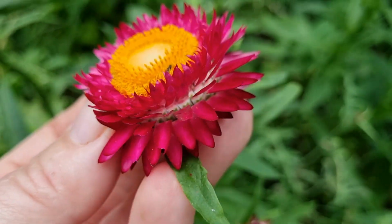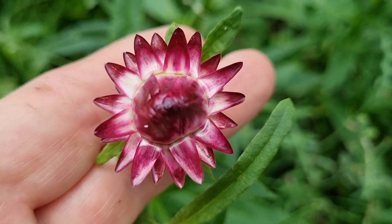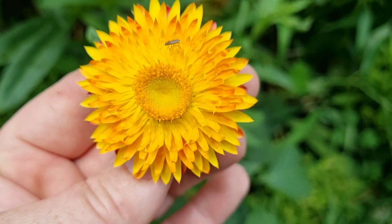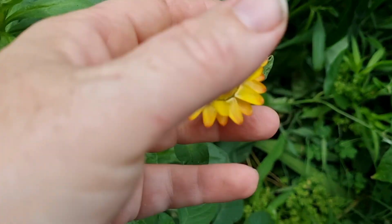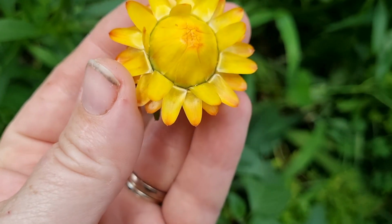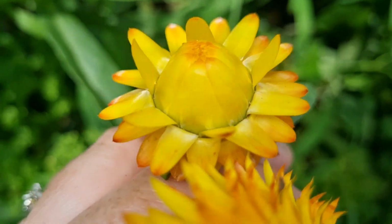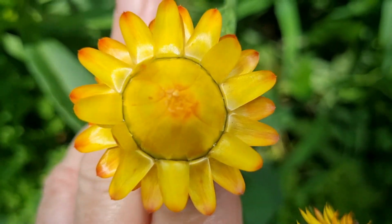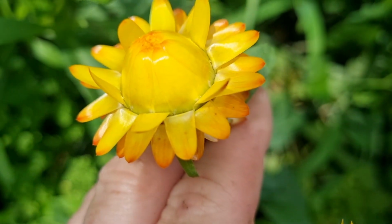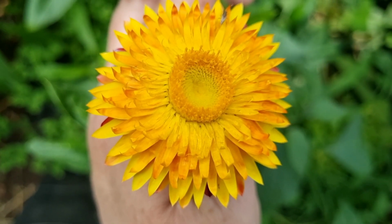I'm a little bit annoyed with myself for not growing more straw flowers this year. I think I might sow a few more seeds, and even if they don't flower for me this summer or autumn, I may get them flowering if I can overwinter them. This one here, for anyone who hasn't grown these beautiful flowers before, that's it in the bud stage, and then they eventually open up to look like this.